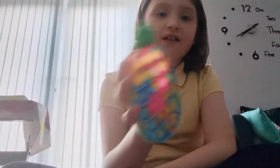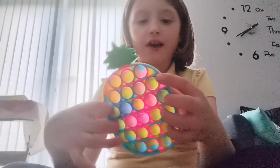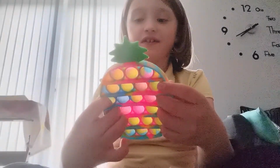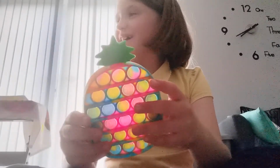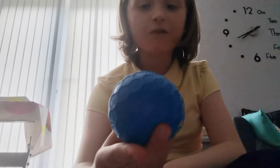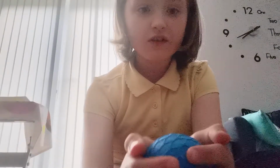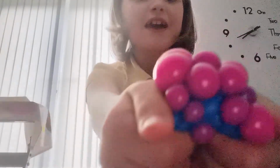Okay. And also, I have this really awesome tie-dye pineapple puppet. Why did I say tied-e? I meant tie-dye. And also, if you can see, there's little pineapple pops, pineapples on the pineapple pops. And my last fidget is these really awesome balls from the works, where at first mine's blue, and then you squeeze it, it changes pink.